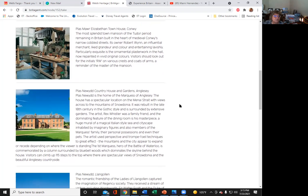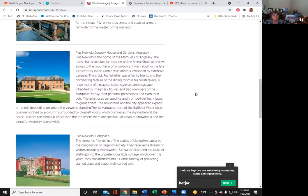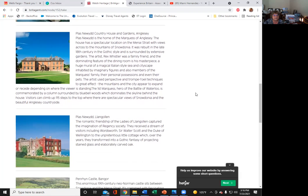Plas Mawr Elizabethan Town House, Conwy, the most splendid town mansion of the Tudor period remaining in Britain, built in the heart of medieval Conwy's narrow cobbled streets. Its owner, Robert Wynne, an influential merchant, liked grandeur and color, and entertained lavishly. Particularly exquisite is the ornamental plasterwork in the hall, now repainted in vivid original colors. Visitors should look out for the initials RW on various crests and coats of arms, a reminder of the master of the mansion.